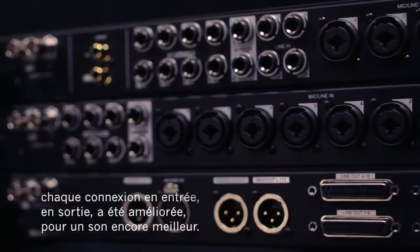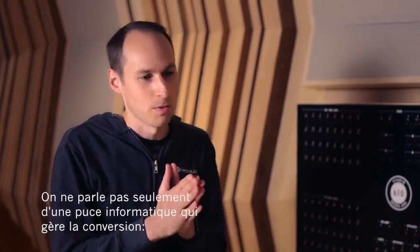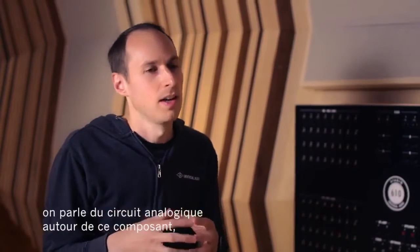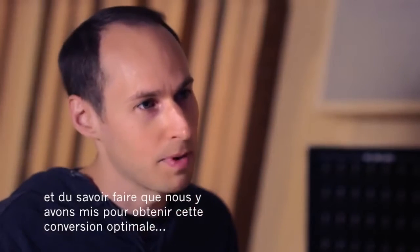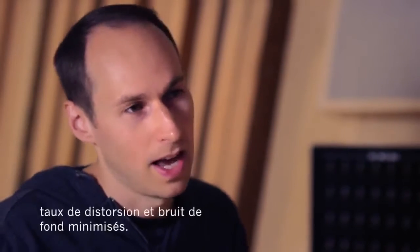The next generation of Apollos have completely redesigned conversion. Every input, every output has been updated to sound even better. It didn't just start with a new converter chip. It really had to do with the analog circuitry and what we put around that converter that makes it sound incredible. And we're really happy that we achieved best-in-class A to D, D to A dynamic range, and THD plus noise.